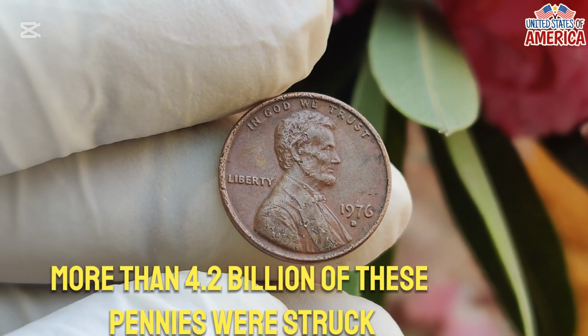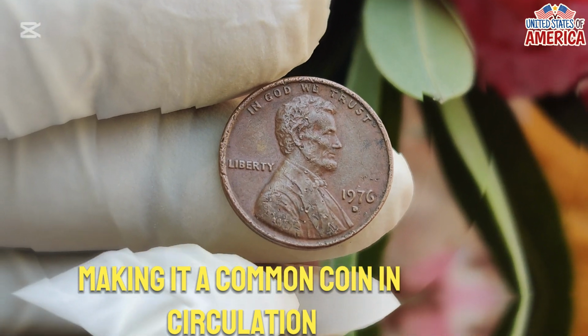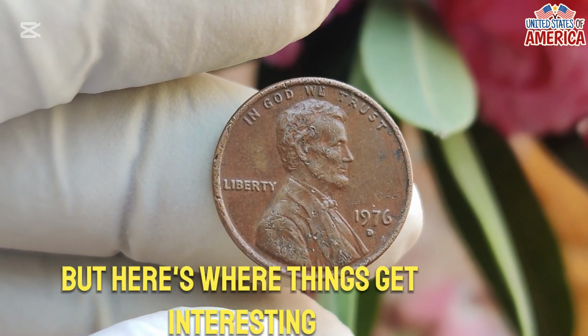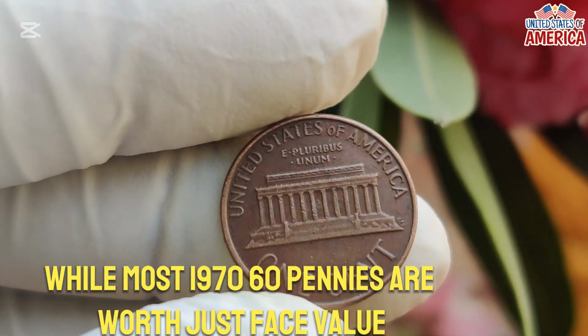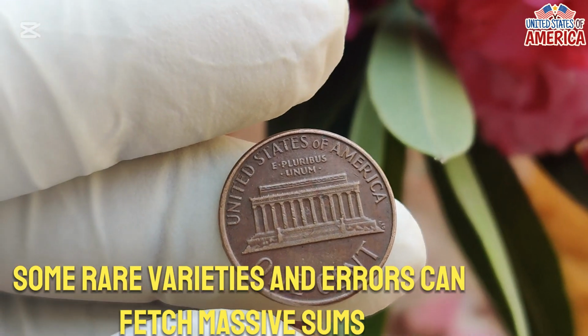More than 4.2 billion of these pennies were struck at the Denver Mint, making it a common coin in circulation. But here's where things get interesting. While most 1970-60 pennies are worth just face value, some rare varieties and errors can fetch massive sums.